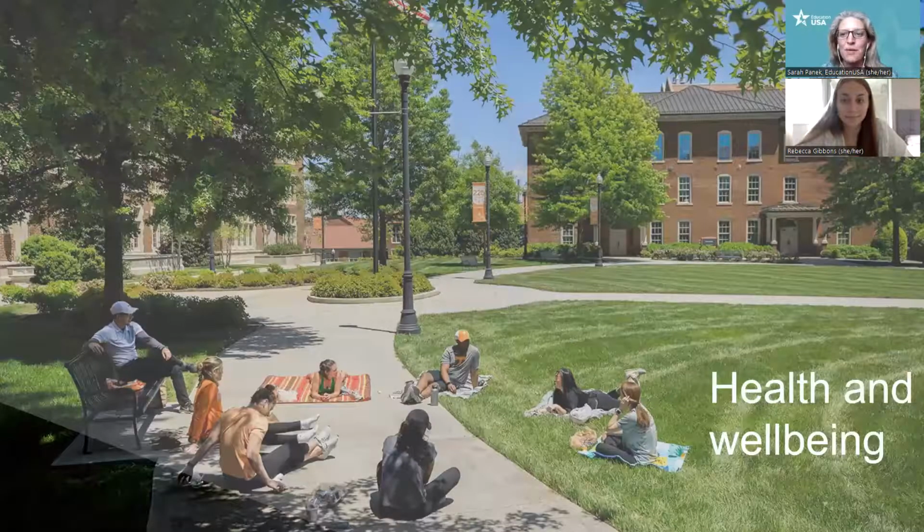Going along with that, I want to talk a little bit about health and well-being. And again, I'm going to encourage you here to seek out resources that are available as soon as you arrive on campus so that you're aware of what exists in case you need to use them. Some universities are going to have a health center available on campus for you to use if you need to access it. So be aware of where that is and what the hours are and how to access it should you need it.